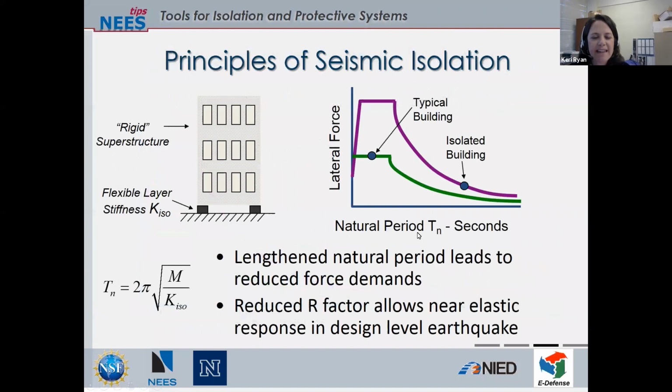I presume that everyone knows a little bit about seismic isolation, the concept to place a flexible layer beneath the building when the application is for buildings. It causes the superstructure above to remain essentially rigid. The flexibility or the natural period of the system is determined by the flexibility of the isolators, and we can control that and as a result push the natural period way out into this lower force region of the spectrum. So the lengthened period leads to reduced force demands, and so much so that it's considered economical to design for the elastic forces.